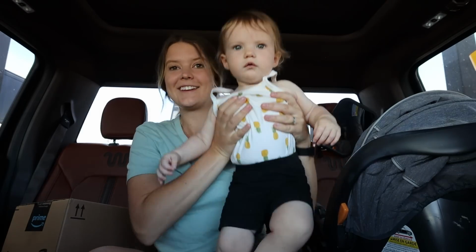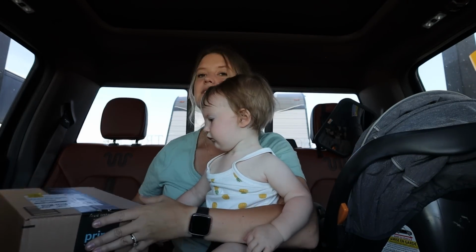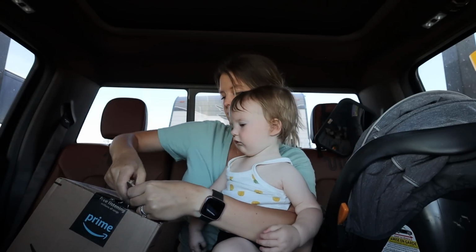Okay, we're gonna get Chloe out of here and stretch our legs a bit. And then we're gonna open something from our Amazon package because it's a very convenient spot to set this one up. All right. Does that feel better, Chloe? So we got our big package in here. There's a couple of different things that we got in here.